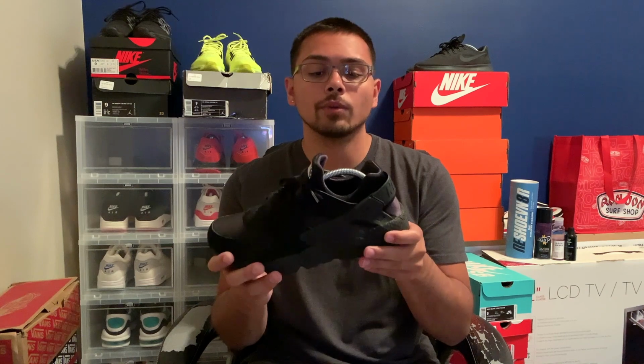This is from the release from, I believe, 2015 or 2016. Another classic Nike runner that is just super comfortable. Can really wear with anything, and it is definitely one that you can wear all day long and have no problems with. So let's go ahead and take a look at what these guys look like on feet. I'm sure you already know, but we're going to go ahead and take a look anyway.